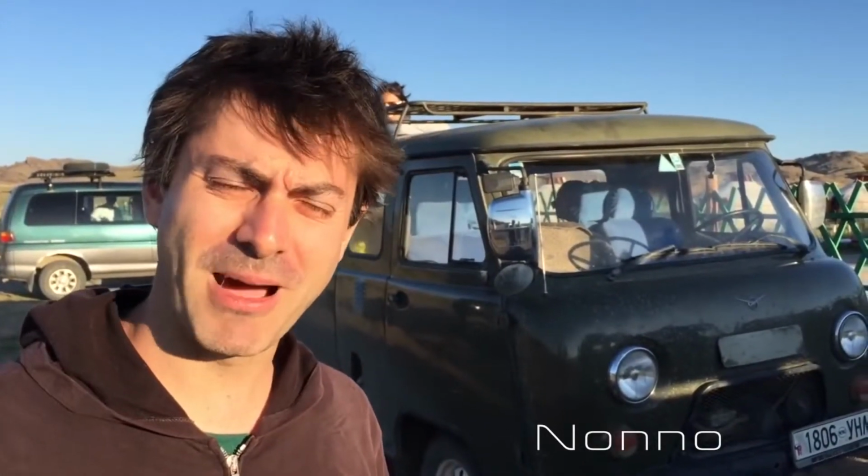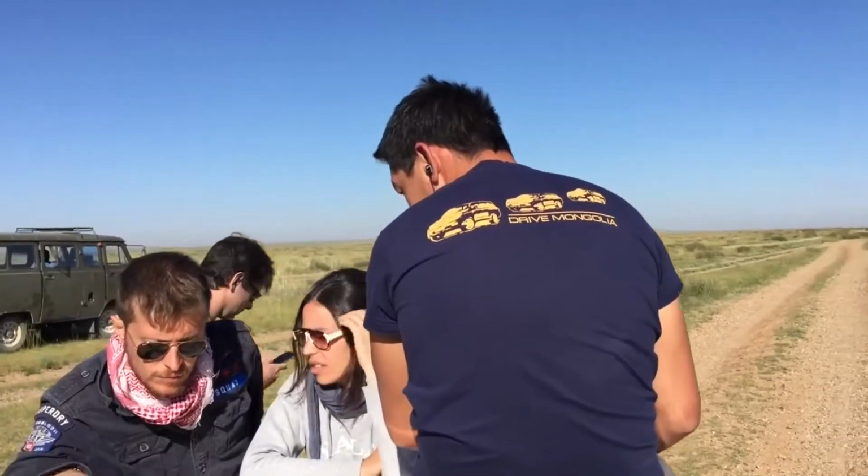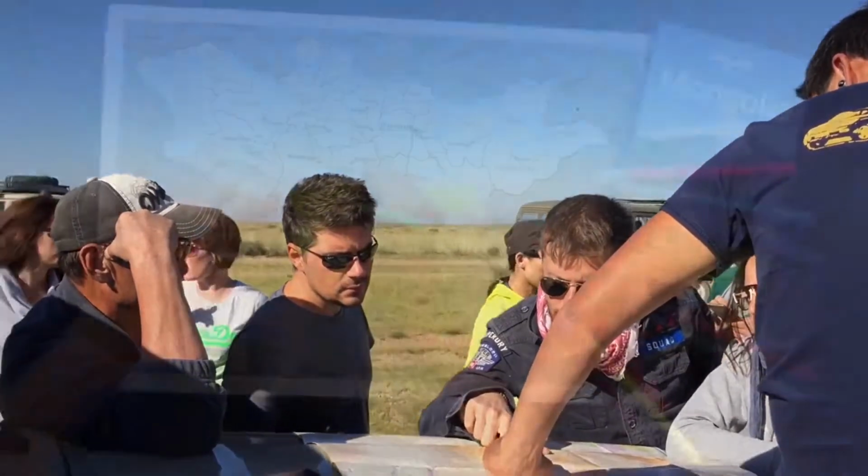Today to the Orcon Valley, we're gonna pass through two high mountain passes and we're gonna see the Orcon Valley.